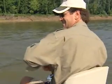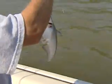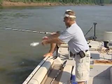I got a fish right there. Oh yeah, there you go. Well, how about that? Now, that's a eater right there, boy. Oh yeah. Yummy, yummy. Goodness gracious.